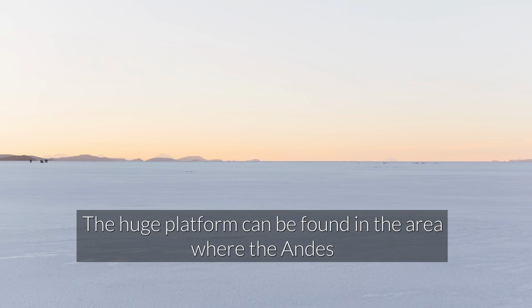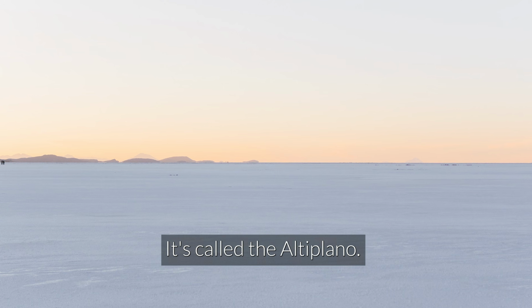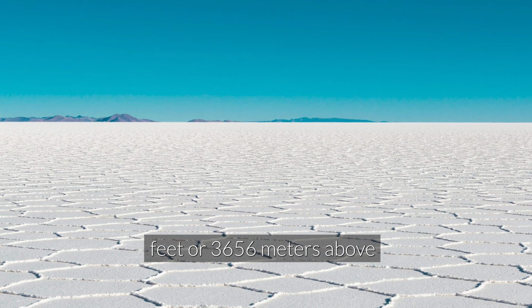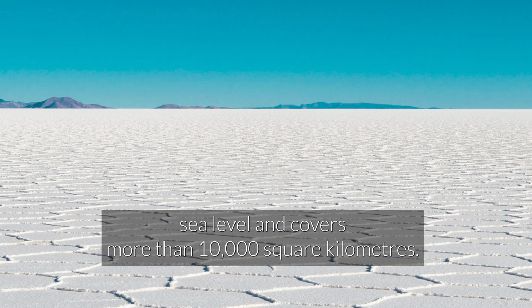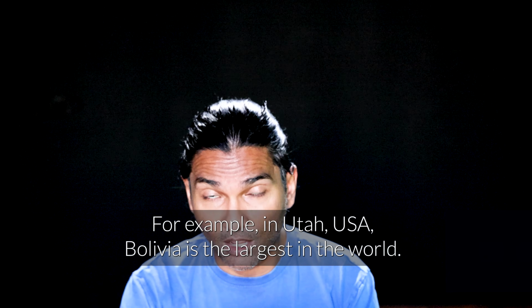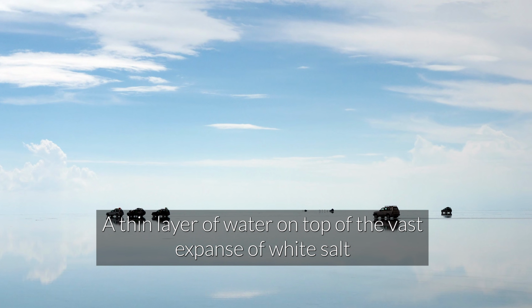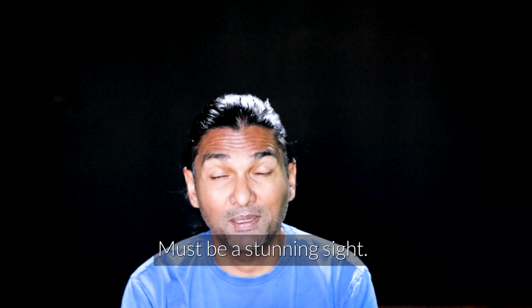The huge platform can be found in the area where the Andes Mountains range is at its widest. It's called the Altiplano. It's 11,999 feet or 3,656 meters above sea level and covers more than 10,000 square kilometers. Although there are some pretty big salt flats across the globe, for example in Utah, USA, Bolivia's is the largest in the world. When there is not much wind, a thin layer of water on top of the vast expanse of white salt creates a huge mirror reflecting the sky. Must be a stunning sight.